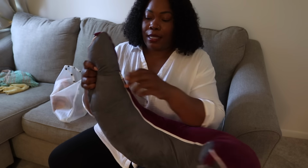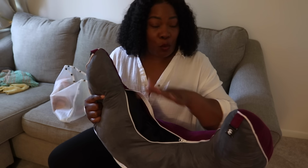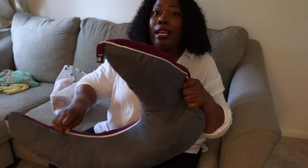The pillow itself comes in a separate part, and it's kind of shaped like a banana, and you slide it into the case. It is recommended that you wash all of this before you use it. It's going to help your pillow fluff up nicely and ensure that there's no ickies on your pillow from the factory or from the shipping process. From there, we just zip it up, and then we can wrap it around our midsection.